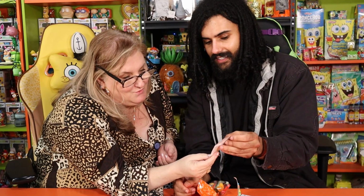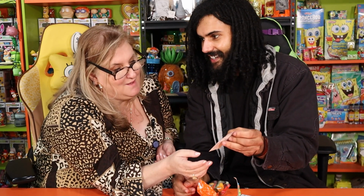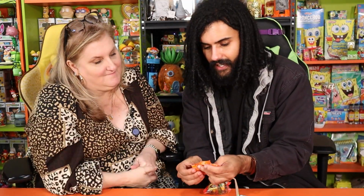This is a sticker of Sandy Cheeks, and you know who he is? I don't know who that is. It's not Plankton. No, Larry the lobster. Yes! How could you forget me? But it comes with a little figure too. The one you want to hunt for is this gold one up there.